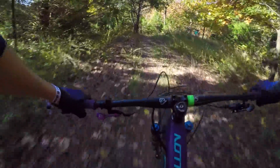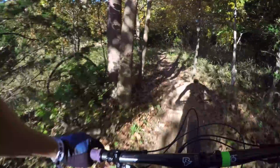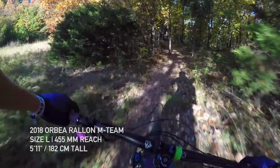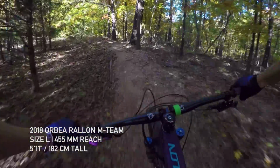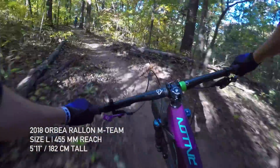Hey guys, welcome back. It is my last day here in Bentonville, day 3 of Outerbike. I am riding an incredibly cool Orbea Rallon. It's the Team M build, if I'm not mistaken.